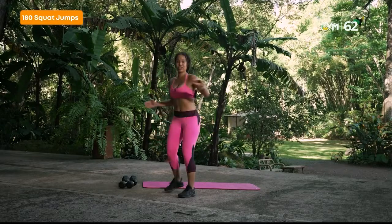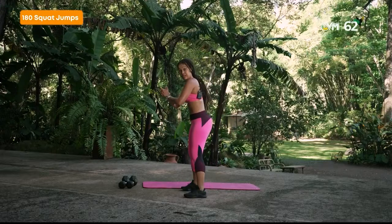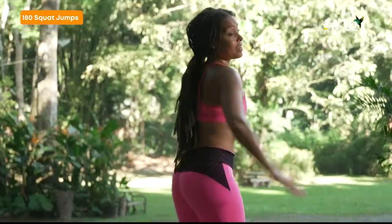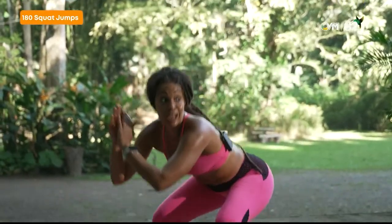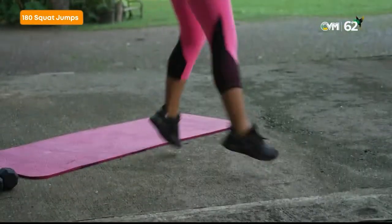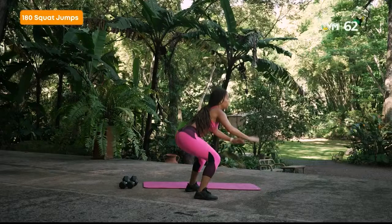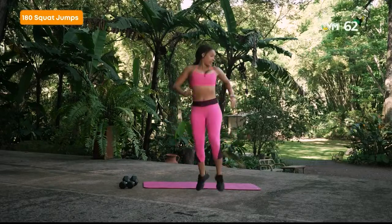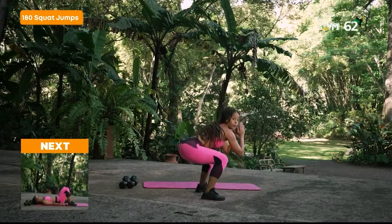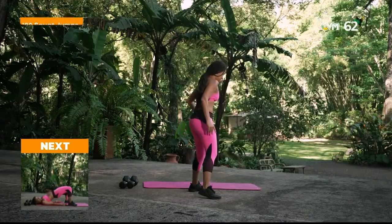Squat down, turn around. Join me, squat down, turn around. Squat down, turn around. Let's go. Squat down, turn around. If you can, jump with me. If not, stay right there. Let's go. That's it. Looking good. Very good. Last one.